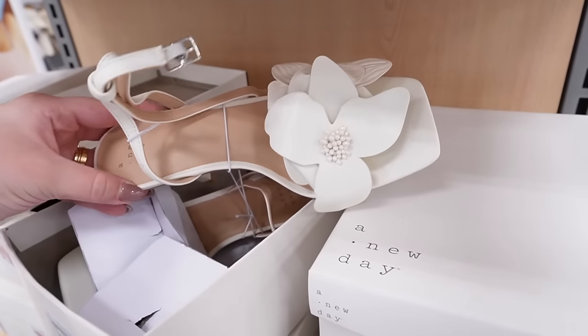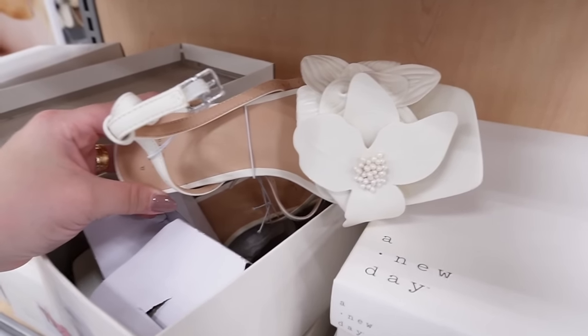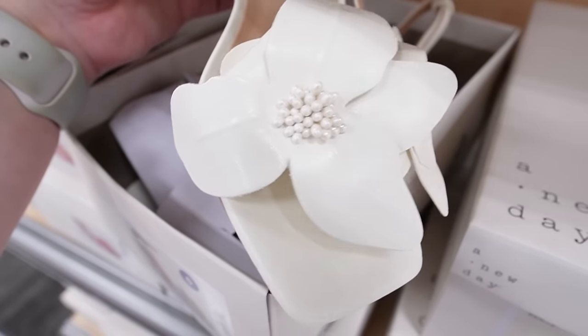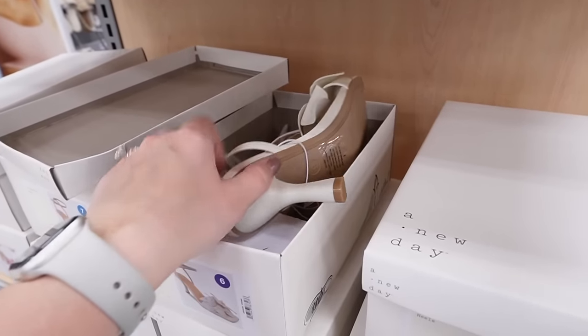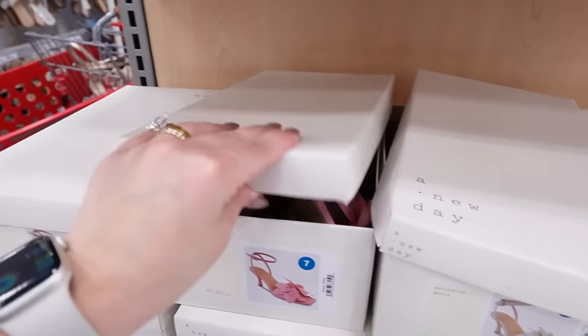Are these not such a pretty shoe for any bride? Oh my gosh, think rehearsal dinner, bridal shower, whatever. I don't know. It also has a square toe. Look at the floral detailing, and then it kind of has these pearls in the middle. These are so pretty. Again, they definitely seem much more expensive than they are. Target has just such good shoes right now.